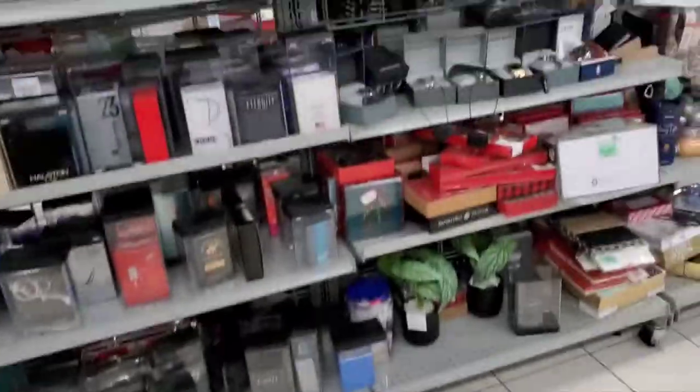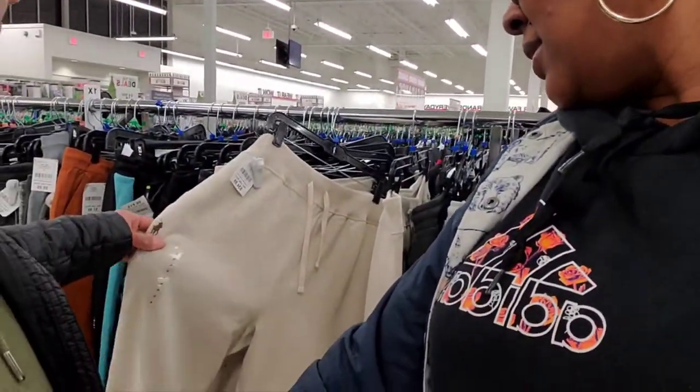Goes in his pocket. We are in Burlington. And he's trying to help me keep my composure in the store. He don't want me to get out of control while we are in the store. Look, see, he's seeing stuff. Them nice colors, look.